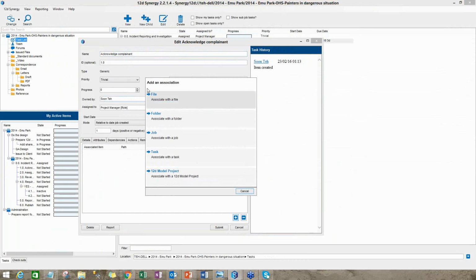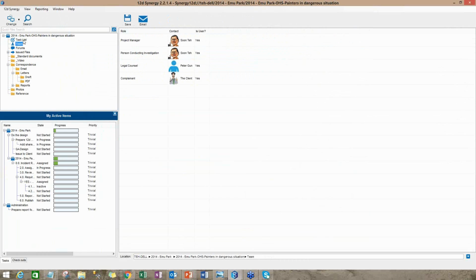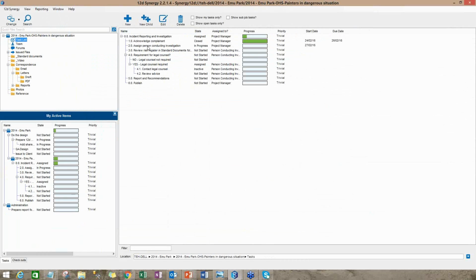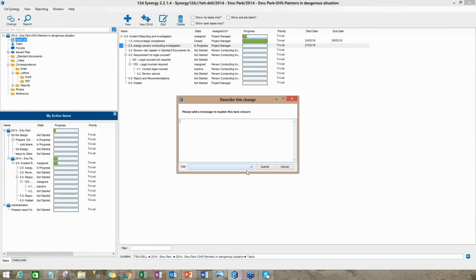The next task here is to assign a person to conduct this investigation. I've done that previously, so the person conducting the investigation is myself. I go back to the task, I right-click on it. I do not have to open up the task panel. I can right-click on it and select the option to close the task.